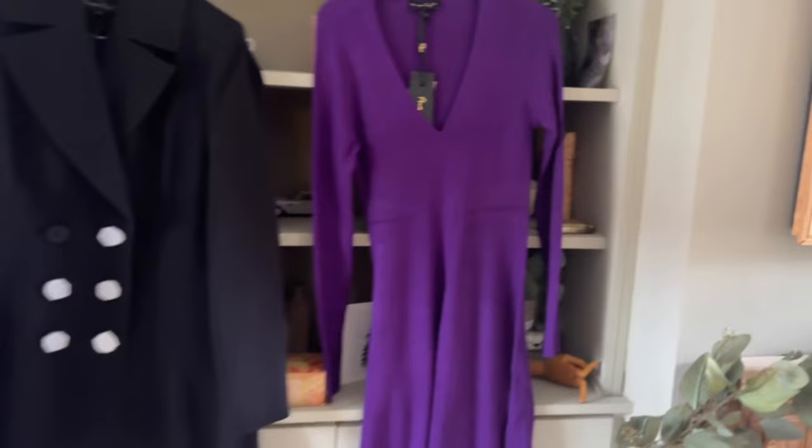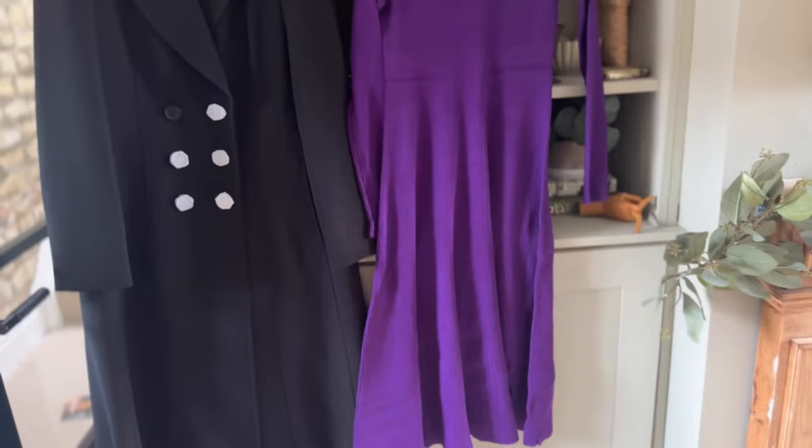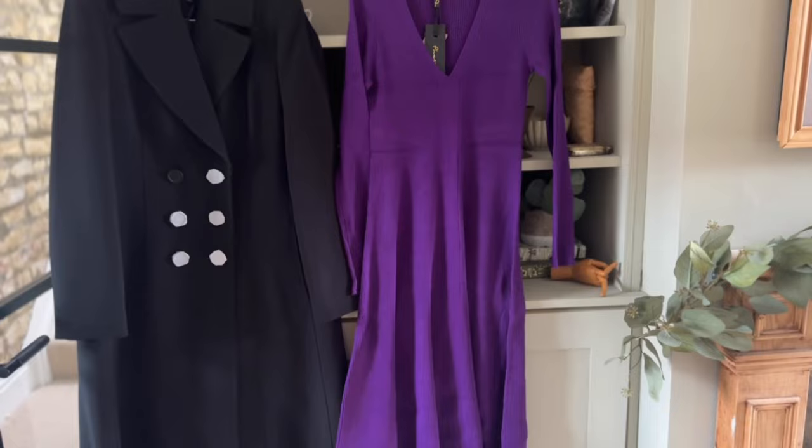Slightly worried it's going to be too fitted on me because it's quite clingy and this is not something I'd normally wear, but I'm trying to branch out with my clothes and wear something a bit more adventurous with colour and shape and all that sort of thing. So I'm really looking forward to trying that on.